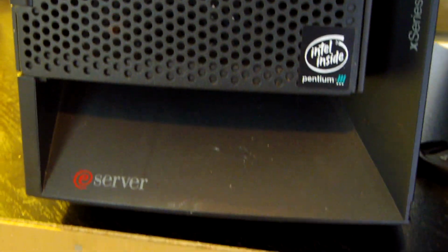Okay, so I think that's going to be about it for this video. I'm sorry, guys, that we couldn't get a demonstration done. I'm going to do it as soon as we get the IDE to SCSI adapter. As soon as that comes in, I'll make the part 2 for this video.